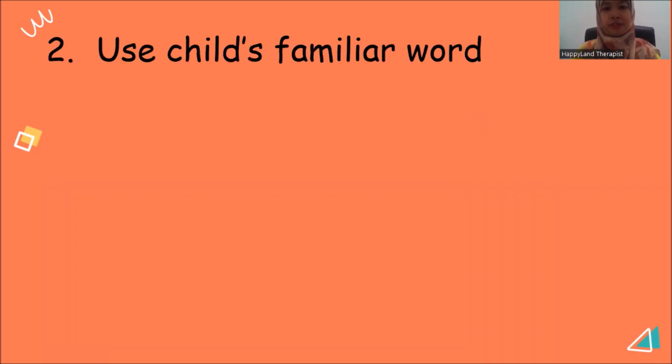Secondly is to use the child's familiar words. When the child has a speech and language development problem, they will have a problem understanding language or have limited vocabulary. So we as parents, teachers, or therapists need to understand their level of understanding of the words and use them when giving out the instruction. Using the child's familiar words can help them understand better and respond better to our instruction.